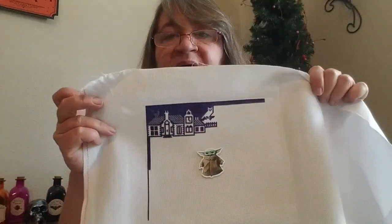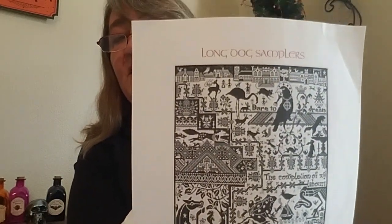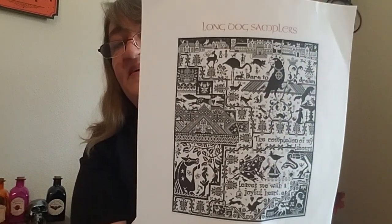So this is where I'm at so far on that. I've gotten more of the border done in here. Finished off a couple of the windows and did the fence. And a little bit more around the owl. But as you can see, I still have an extremely long way to go because I am just at that very top there. And there's a lot more to do.